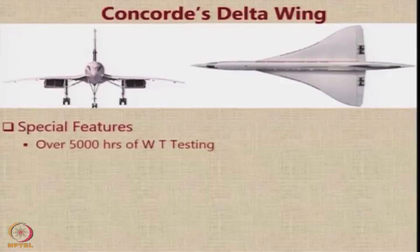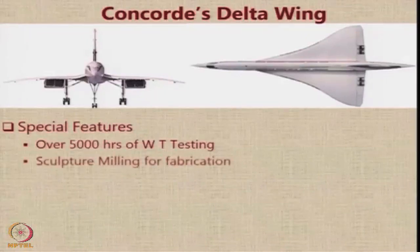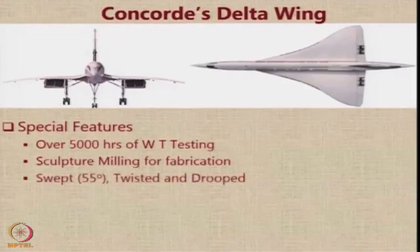Concorde, the delta wing, also has some very interesting features. It was designed after about 5000 hours of wind tunnel testing, and the shape of the wing is such that it had to be chemically milled. It's called sculpture milling, where you literally create the wing out of a block of material.